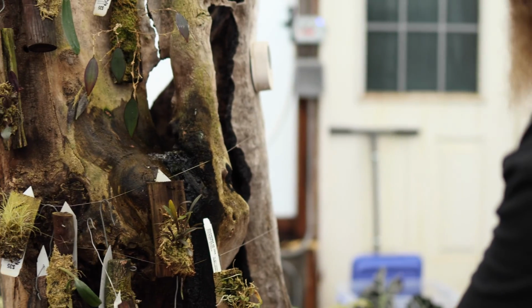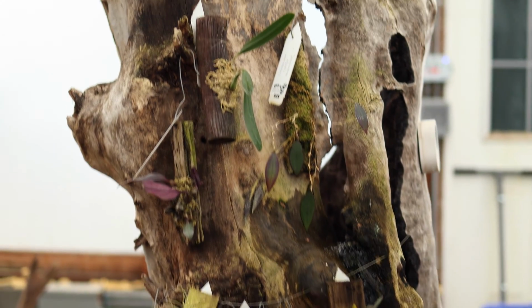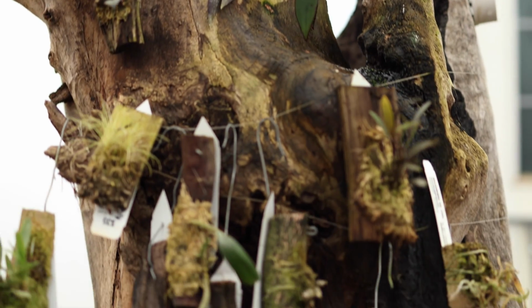But some of them are starting to grow again. Or pretty much all of them have new growth. Some of them are starting to flower again, but we need to get them mounted all over. Yeah, what other changes?